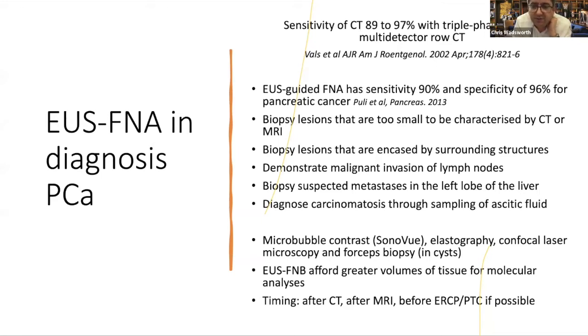EUS can deliver confocal laser microscopy into cysts and forceps biopsy into cysts. But I'll return to that a little bit later in my talk. EUS FMB is a newer technology. We've switched from FNA needles to the FMB needles, which the picture was in my opening slide. And these achieve much better volumes of tissue, which the histopathologists and the oncologists appreciate from molecular analysis.